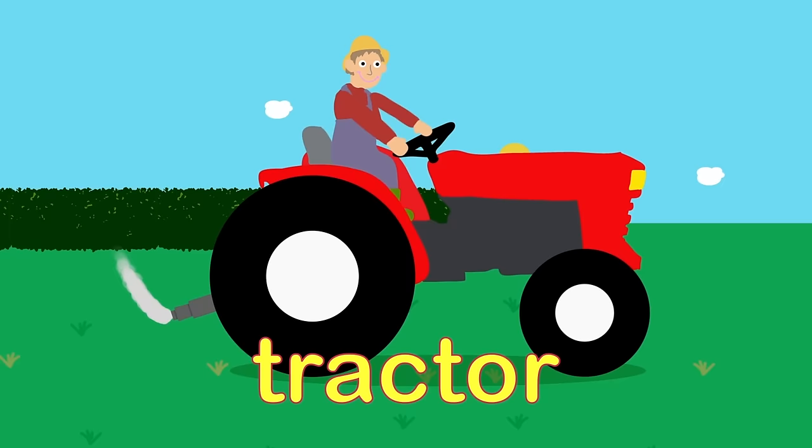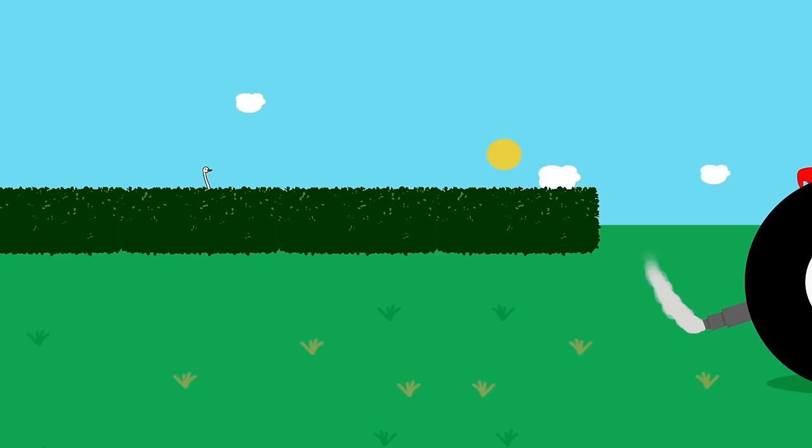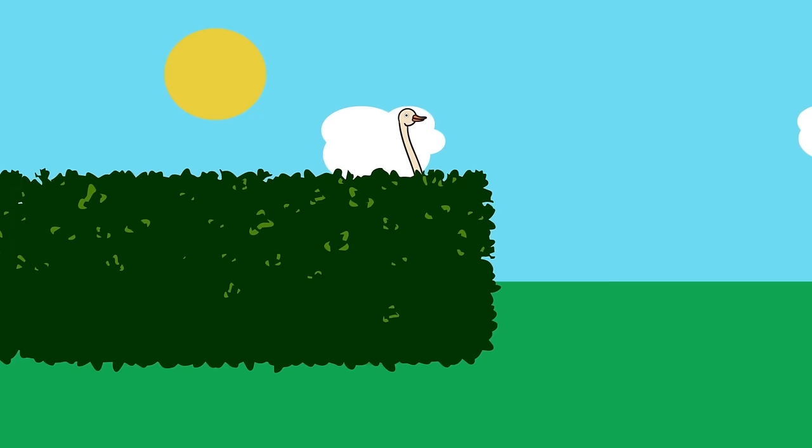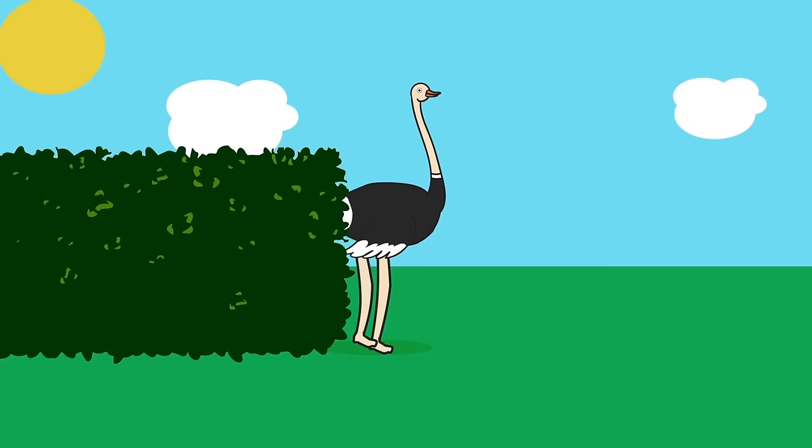There's a face above that hedge, running back and forth. It's got a beak, so must be some sort of bird. Wow, what a long neck. Come on out. It's an ostrich.